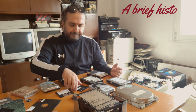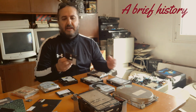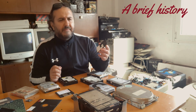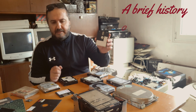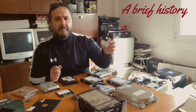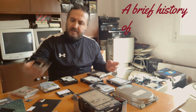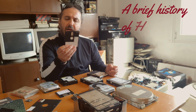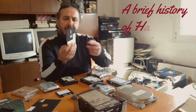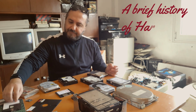Stuff like diskettes. For example, this diskette is 3 inches. It was quite popular from 1985 until 1990, something like this, and it was used by Amstrad and some other companies also. The storage inside was 128 kilobytes on each side, both sides diskettes, okay?